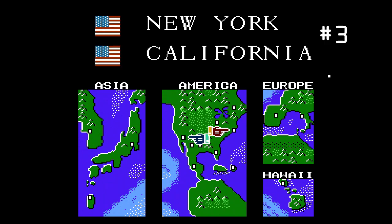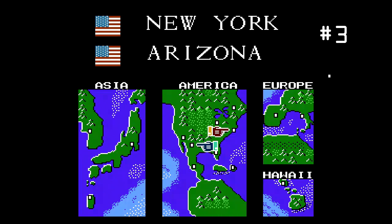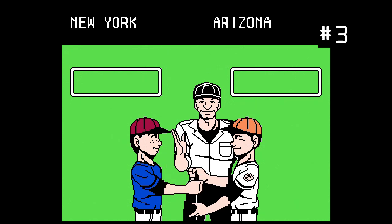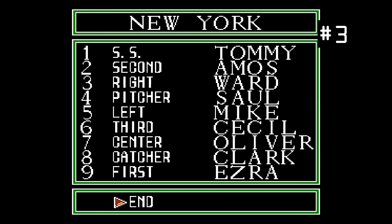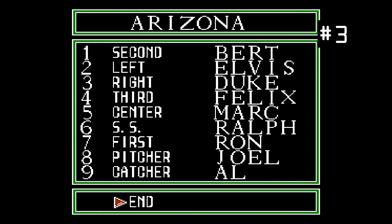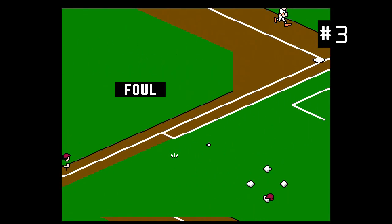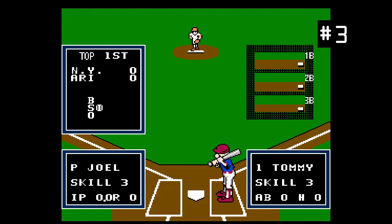Alright, guys, my number 3 game on the NES list, guys, is Little League Baseball Championship Series. This comes in number 3. I love when I watch sports. I like watching the young kids play baseball, future stars. But this game was published and developed by SNK. 1 or 2 players simultaneously.